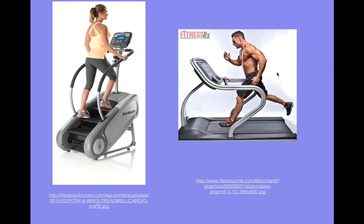So lastly, I want to talk about cardio, because everyone needs cardio in their routine. We have the Stairmaster and the treadmill. The Stairmaster promotes greater calorie loss per minute than the treadmill because you're walking at an incline as opposed to running on a flat surface. And this concludes my video.